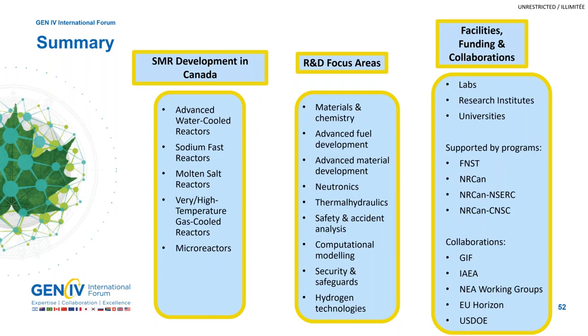Okay, so in summary, in this presentation, I've spoken about some of the nuclear history in Canada and the need to bring SMRs and advanced reactors onto the Canadian energy landscape as part of the solution to meet greenhouse gas emission targets. Canada is primarily a can-do nation, and as we move to support the development and deployment of SMRs and advanced reactors within Canada, we consider participation in collaborations to be essential as we ramp up our R&D capabilities to understand the needs and gaps for the various reactor designs and systems.